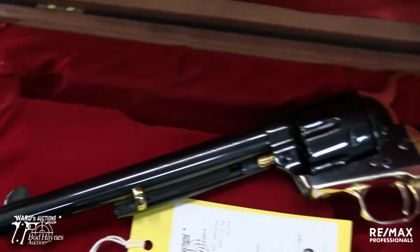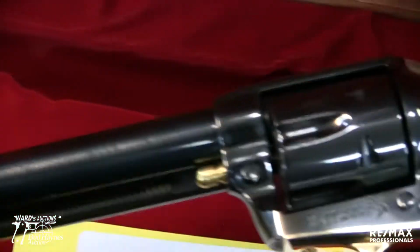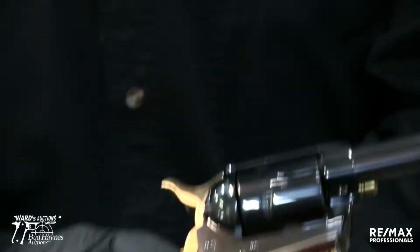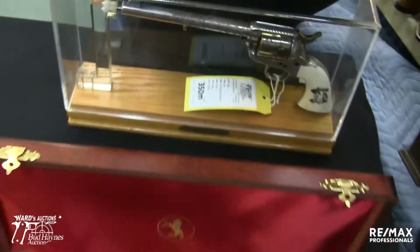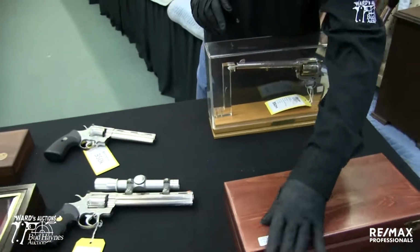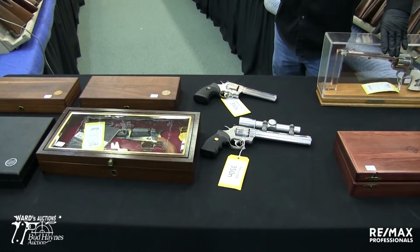125th anniversary single action Colt in the fitted case. We're not going to cycle. There is no need to do it, and I don't see any cylinder ring on there. So then, again, you're buying this as a brand new piece. If somebody did have the urge to pull the trigger, there is virtually no evidence of it. So we're not done with the 350s yet, though. We still have lots more to come. So we're going to clear this table and run another little batch for you.